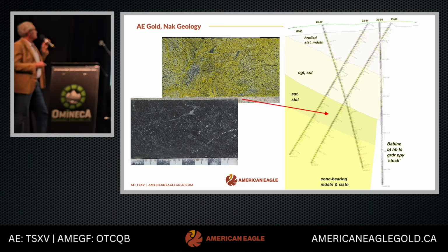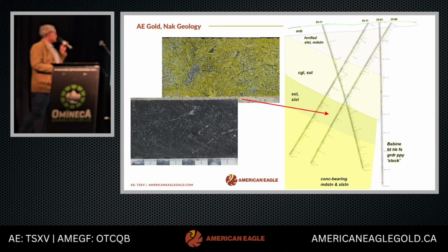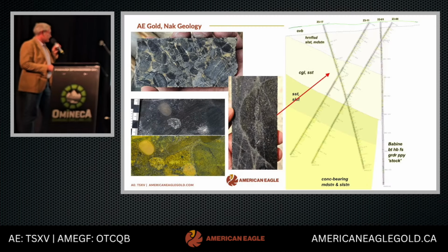That's sand in the background. It's not part of the core, just where we're taking the photograph from. So quite a lot of K-spar in there. And that's generally the case at NAC in the host rocks.